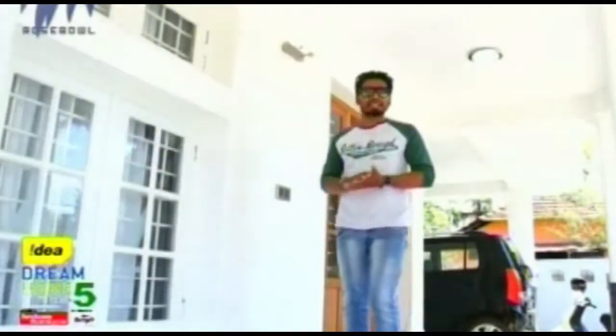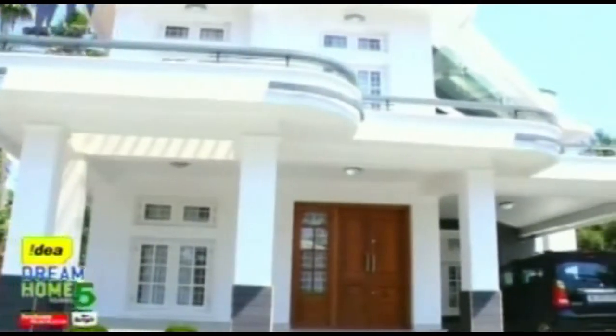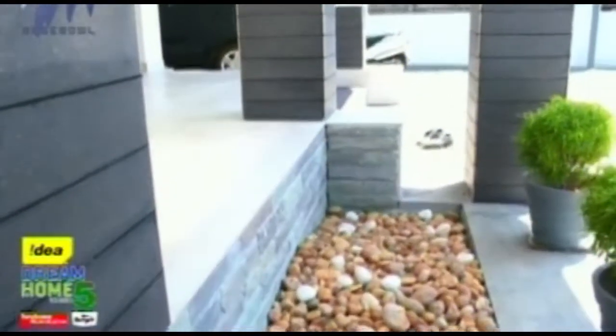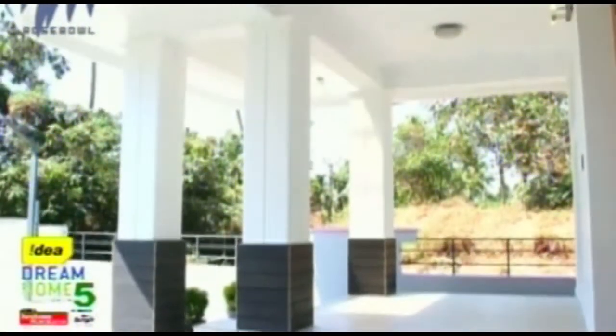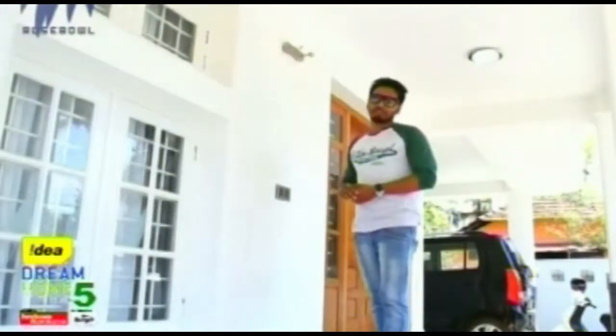The house has been done in classic white and black colors, which gives it a stylish look, yet it's simple. They have done the stone cladding mainly on the pillars outside. There is a small sit-out area right next to the entrance door. Also, they have a little courtyard space outside, where above they have done a pergola design covered by polycarbonate sheets. The flooring used in that space is matte finish vitrified tiles. So let's go inside now and check out the interiors.